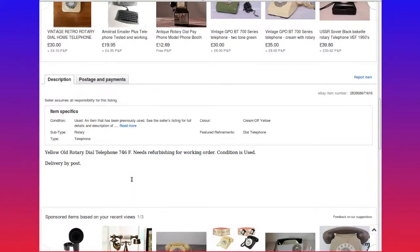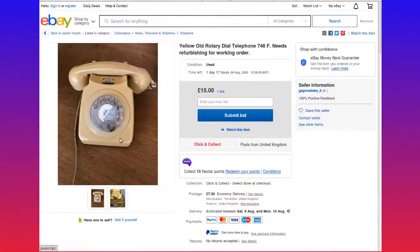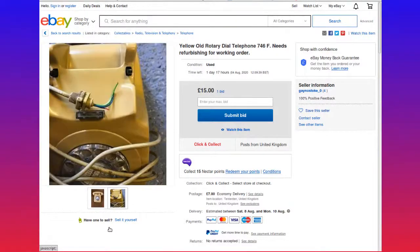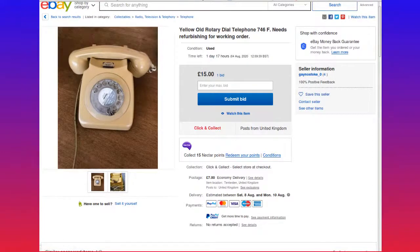Yellow, old rotary dial telephone, 746F. Needs refurbishing to work in order. Condition is used, delivery by post. That ought to be a tenner, really, not £15. Because remember, you've got £7 postage on it. Now, it doesn't cost £7 to post these things. So, you know, somebody's making some money on that somewhere along the line. By the time you've added your £15 and your £7 on, you're up to £22 for a phone that may or may not be topaz yellow, and needs a line cord on, which is going to cost you another fiver, and also it needs something doing with the dial. So you're going to be up to 40 or 50 quid for that phone before you've got it working. So £15 as it stands is too much.